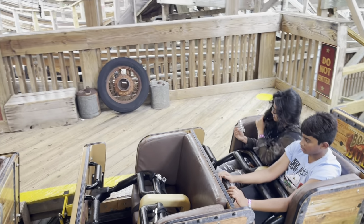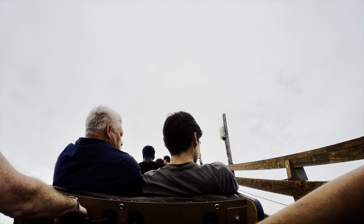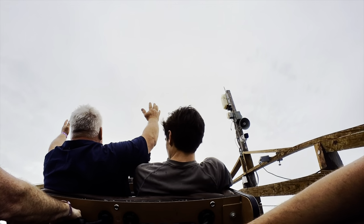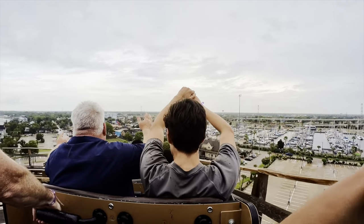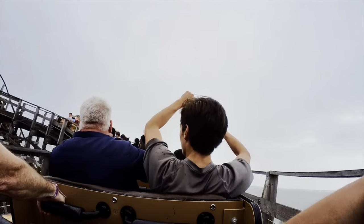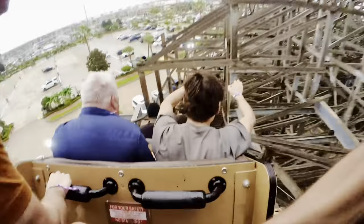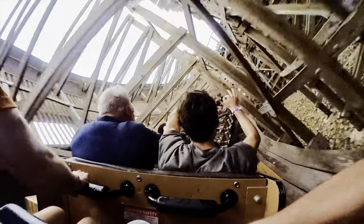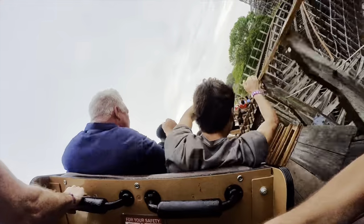Here we go. Yeah. Let's go. We're going to ride in the back. Let's go. Oh, yeah. It's starting to rain. A little harder than before. Oh boy. Yeah, I'm looking forward to this. Oh crap. Whoa! Wow!